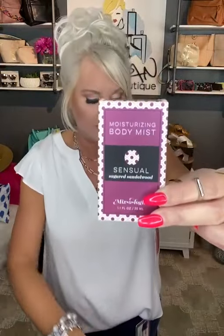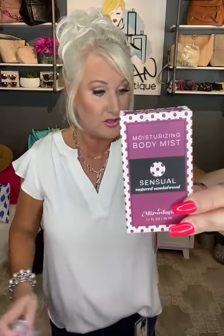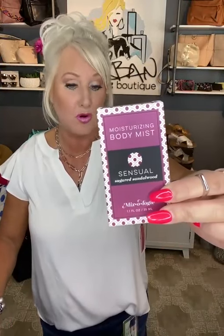This is a moisturizing body mist, and it truly is moisturizing. You can spray it on your arms and rub it in, and you'll have some moisture there. So sold number 135. I will keep these in stock, and I'll probably be getting more of their scents as we go. Right now, I do have 5 of them. So that is that. Mother's Day, these make great gifts.